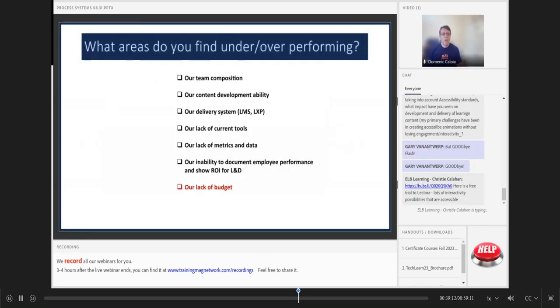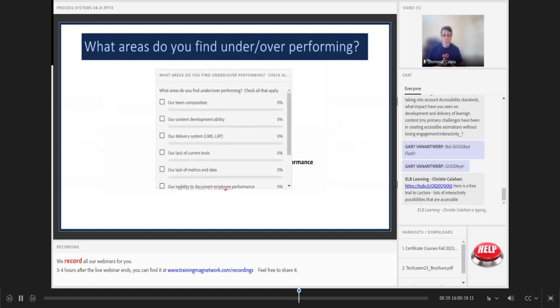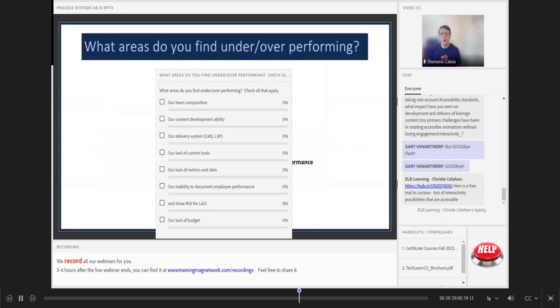So a final poll as we wrap up. Now that we've discussed this, what areas do you find may be underperforming? We'll take a look at these results and discuss that for a moment before we wrap up. And it looks like I'm doing pretty good with the time, so I'll have a little Q&A time.